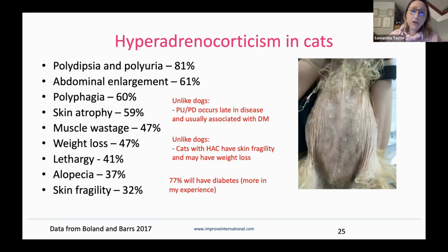I see in referral a few dogs with diabetes and Cushing's, but I don't think it's hugely common, whereas we're looking at a high percentage. And in fact, all of the cats with Cushing's that I've ever seen have always been diabetic. So it's something to think about in your diabetic patients, but we'll talk about how common that might be in a moment.